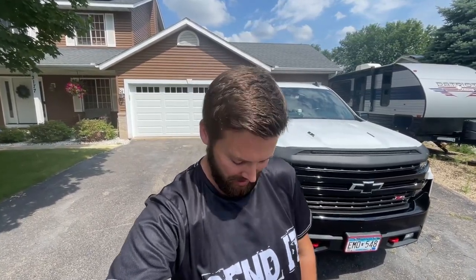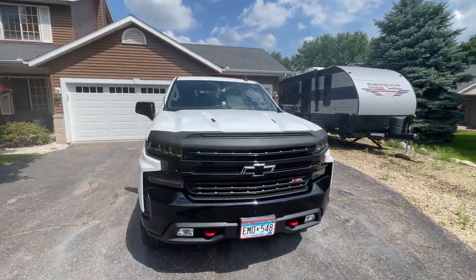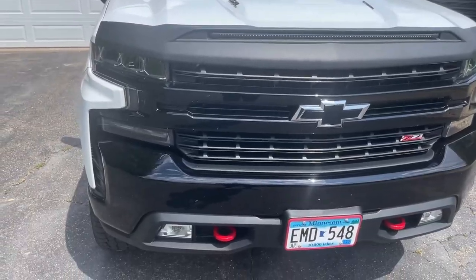So all right, let's move on to some cosmetic stuff in the front and back. Now, I know we love our trucks, but every once in a while, especially after some of these mods and performance enhancements, you're just going to have to send it, right? So let's take a look at a few more.